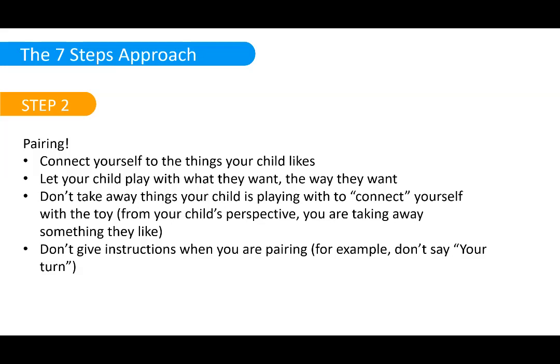Now, of course, as part of play skills, a child has to learn that they cannot always be the one in charge of the play direction. That is an obviously true statement. But during pairing, we kind of want to let that happen. We want to let them be in control of how we play and what we play, and just make it a fun and enjoyable thing for us to do.